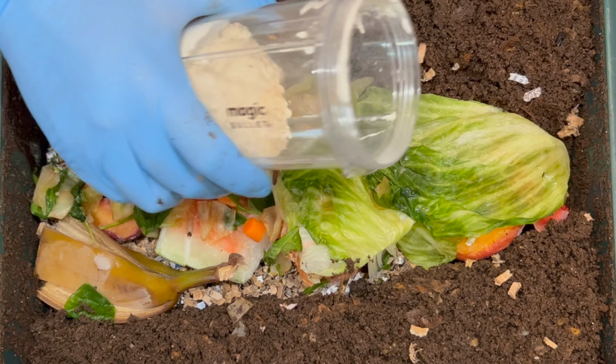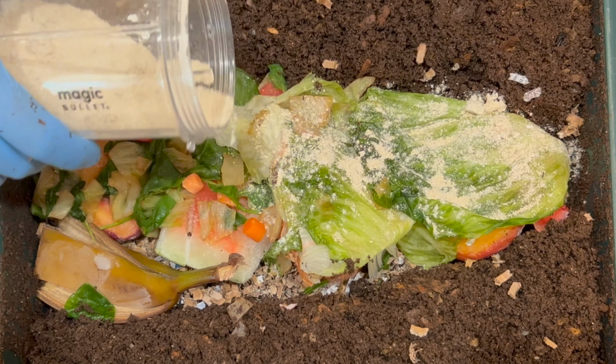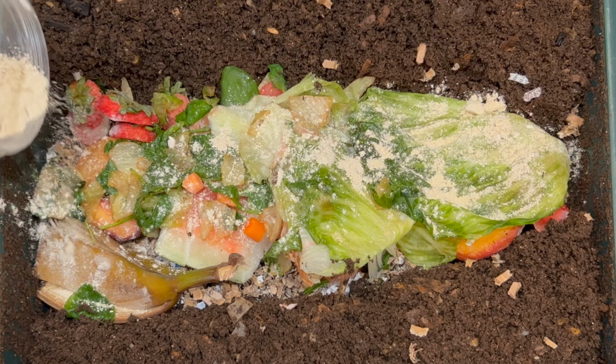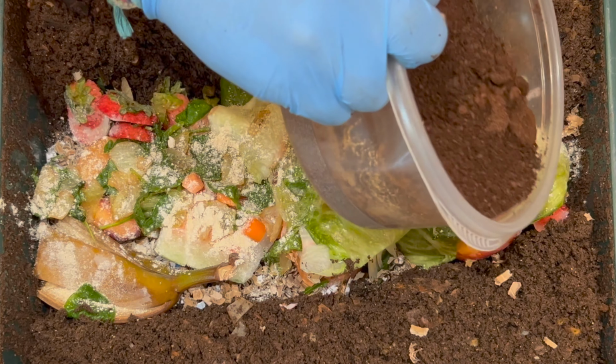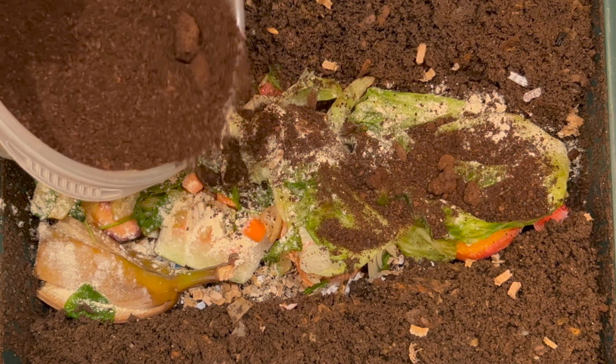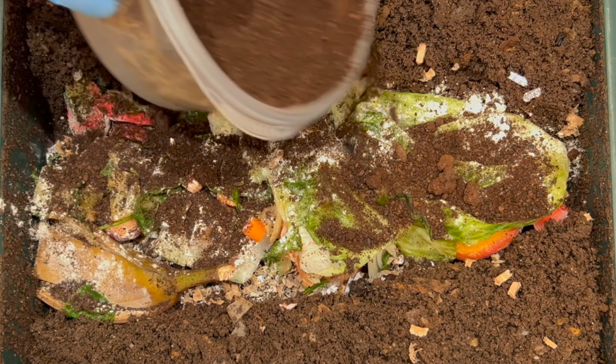So the first amendment we'll add is just a little bit of worm chow, and I'll put that right on top, spreading it very lightly and evenly. I don't want to put a big clump of it on or anything like that. And that worm chow is just a bunch of expired dry items from my pantry, and this is some coffee grounds, another food source for them. Just after I make our coffee in the morning, I just put the grounds right in here.